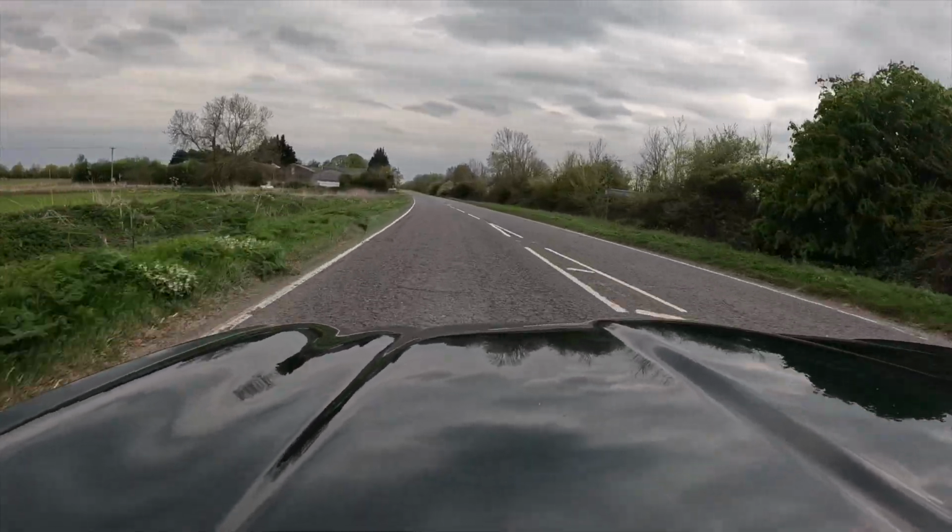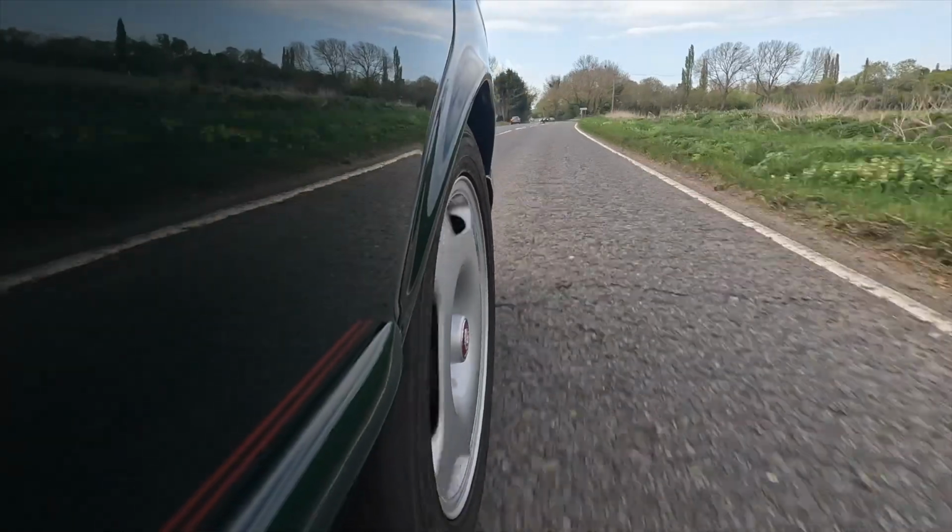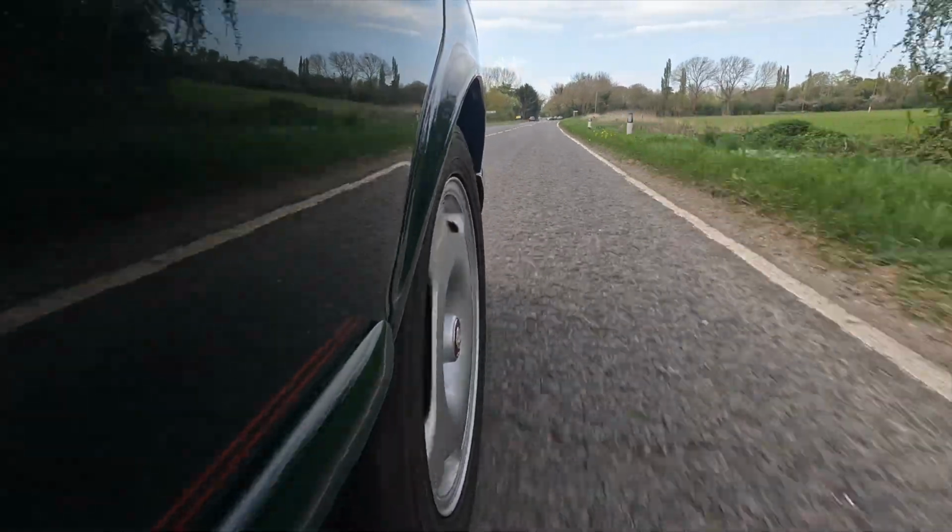But this is just incredible. And because it's a big Jag, it doesn't matter what the state of the roads are, it just takes it all in its stride. Like it was built for B-road blasts.